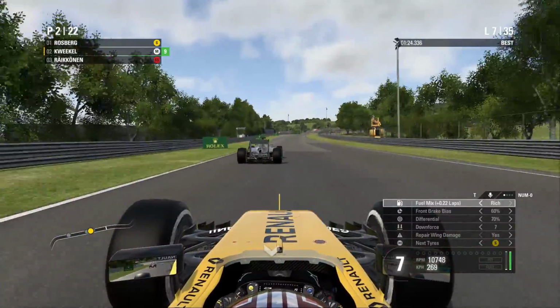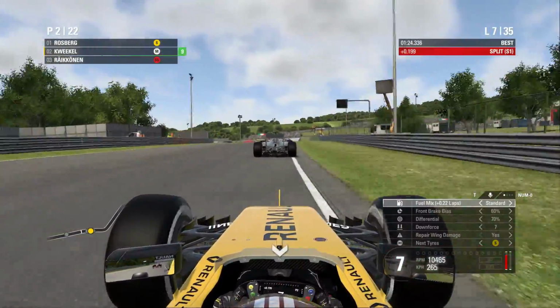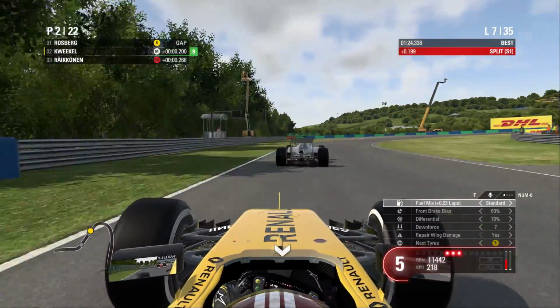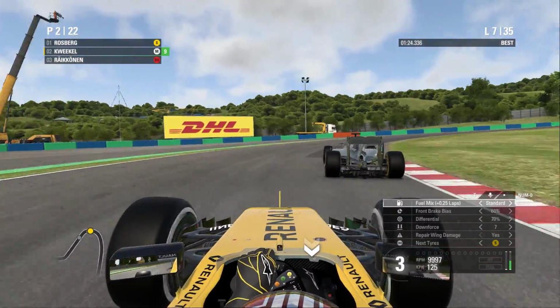Oh, keep it on track. Keep it on track. I think that may have been his tires actually. Bit of luck up there from Rosberg then into turn 2. His engine seems to be okay again.